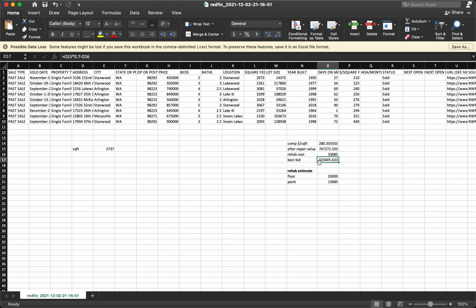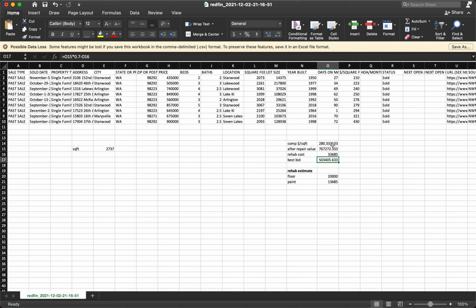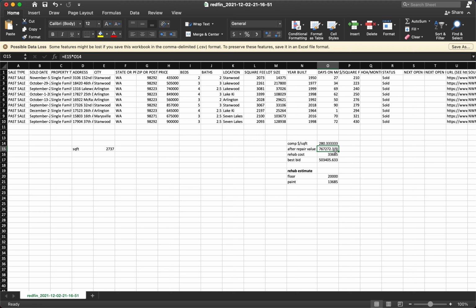So we're looking to pay 600 grand, so 100 grand more. So that's potentially concerning. So let's go ahead and take these numbers to our Python. We're going to say our after repair value. So we're going to put in this 280 now. Let's call this 280. And we're going to multiply by our square feet. And that's going to give us this, about 760 grand number.